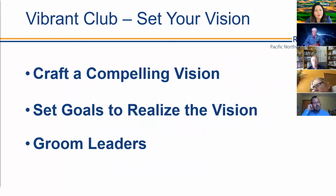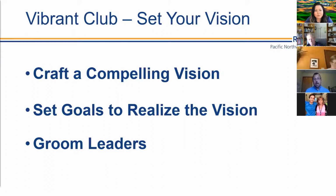And when you set your vision, craft a compelling vision. Things don't really move forward, not just in Rotary, but in life generally, don't get pushed one step ahead of each other without having a vision or having goals. And the other thing is, and I like what John Bushnell said today, because that really hit home. If we had a vibrant club, you probably wouldn't hear, I was the secretary because I missed a meeting, or I'm the new president because I drew the short straw. We would want to groom leaders and have such a vibrant club that people would want to actually take a leadership position in Rotary.